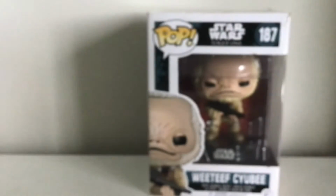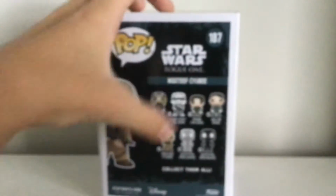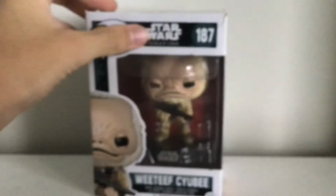But this next one is Wee Chubby, something like that. I don't know what he does in the movie, but he's got to be something good to then make a pop out of him. But number 187 is him.